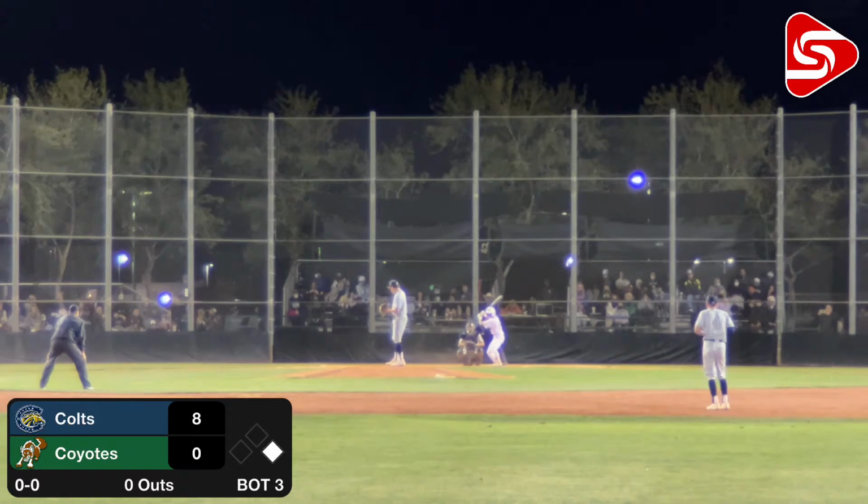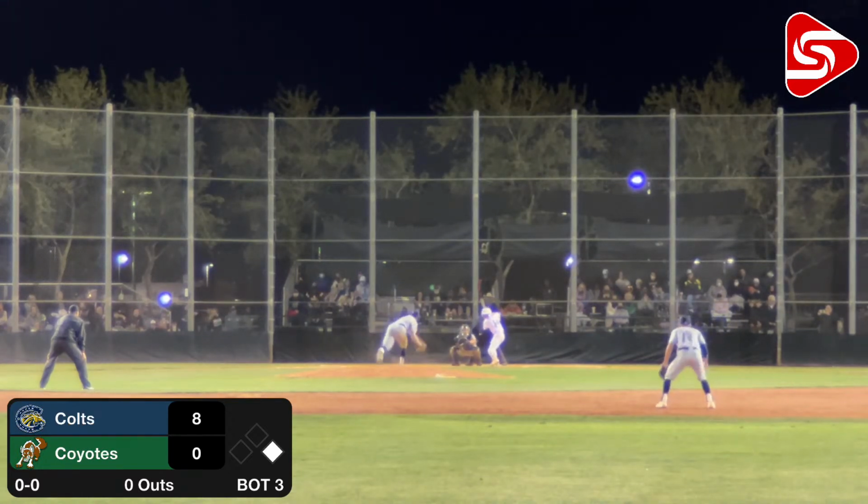And Mike, we haven't really seen a move from Fike yet. He's a lefty. Let's see if he can get a pickoff.